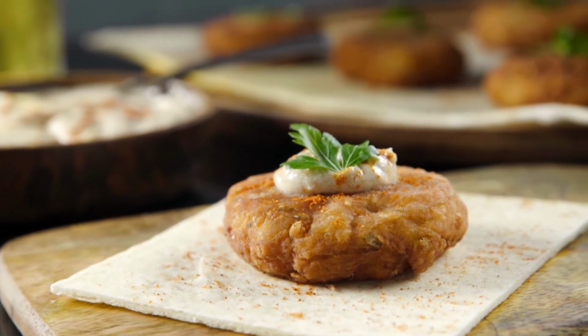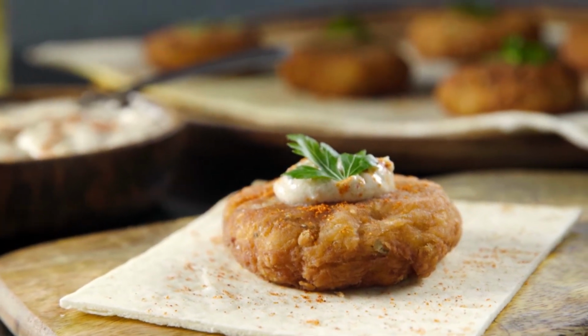This is a great snack. It's a great midweek meal. It's a nice thing to take to lunch. It's also a very nice thing to nibble on with a little bit of Greek mountain tea. Yia sou.